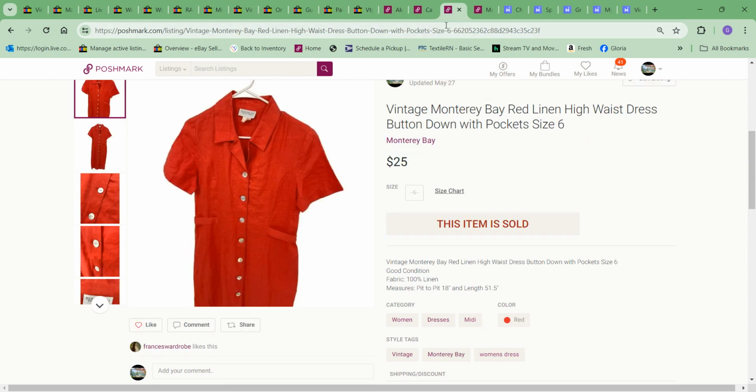Next item to sell on Poshmark. It was a slow week on Poshmark. I only have 4 sales here. The next item was this vintage Monterey Bay red linen dress, and I took an offer on this for $25. The cost to me was $3.25.